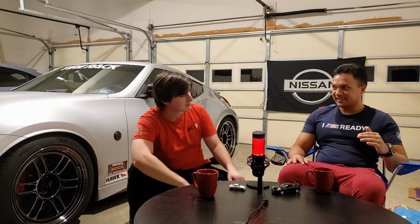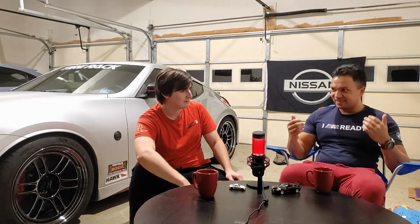Thinking about that though, this is probably a hot take, but I genuinely think if I saw them next to each other in person, I wonder if I would think the 370 Nismo is a better looking car. Probably not the base 370. I'm not going to troll that hard and say the regular 2009 370Z looks better than the one we just saw. Right. But I think a new 370 Nismo actually is a pretty good looking car.